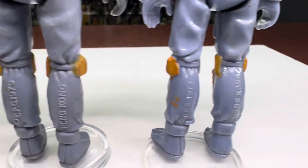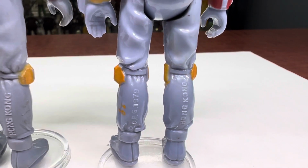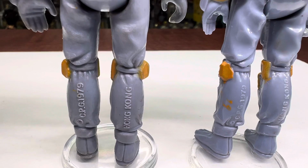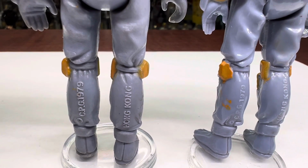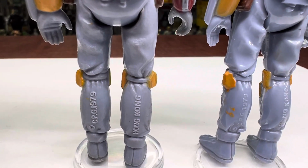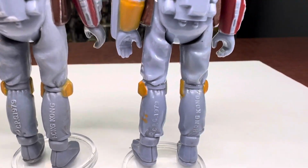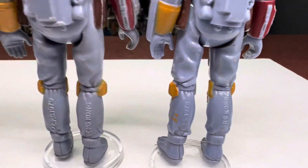Another difference is the other Boba Fetts are usually glossy plastic. Big C is a matte looking, non-glossy plastic, also much softer. The Big C Kenner Boba Fetts are much softer plastic than the small C's.